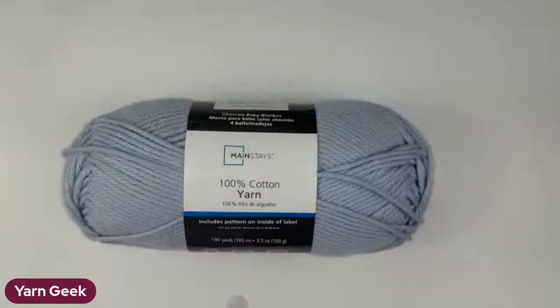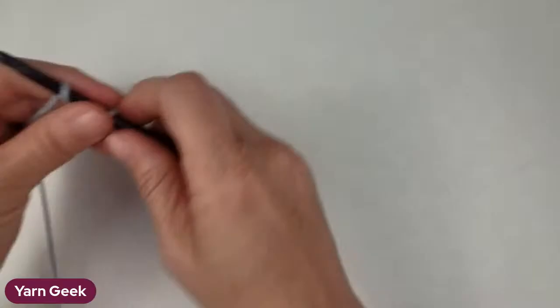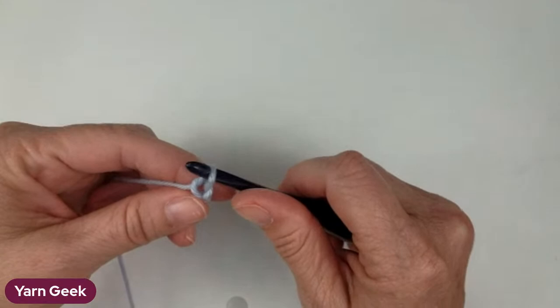Okay, I'm going to start out with this color A. Don't cut after the 39. This is the one row that you will not want to cut after. So you will chain 39. Oh, I guess I should get right here. It's going to take a minute or so for me to get my hands used to being right here.